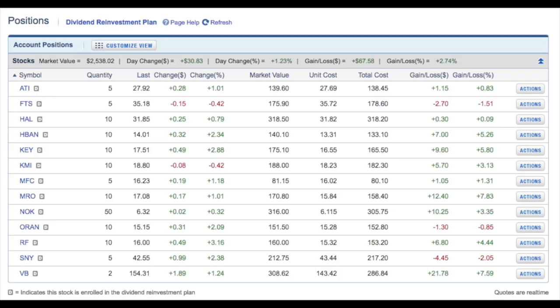ATI, Allegheny Tech, was the only material that I added to the portfolio. They're an interesting company. They do not pay a dividend. A little bit more of a growth name for sure, specializing in specialty metals. Your stainless steel, some of the specialty steels that I can't remember off the top of my head, but when I was doing my research, it was really attractive.